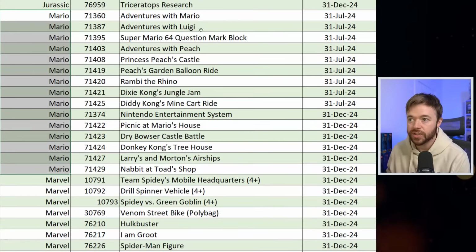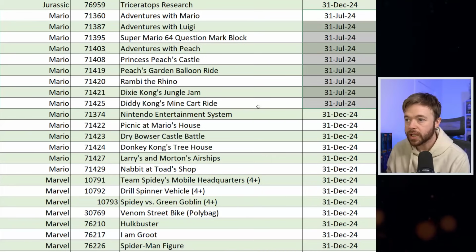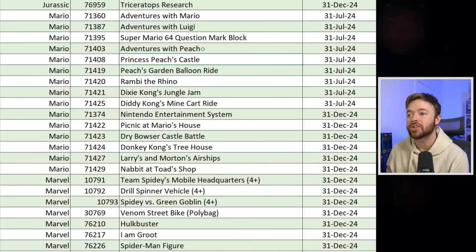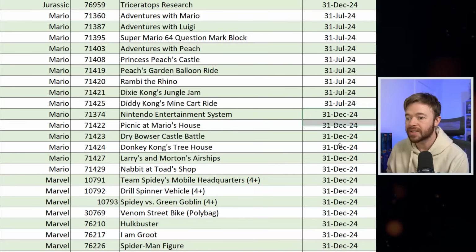Super Mario is up next with 15 different sets retiring. And here we have a handful of retirements in July as well, with 9 of them retiring in July, including Rambi the Rhino, Peach's Garden Balloon Ride, Princess Peach's Castle, Adventures with Peach, a handful of different sets retiring in July, and then the rest of them retiring in December. So that is another 6 different sets.